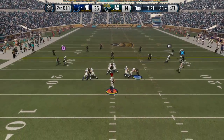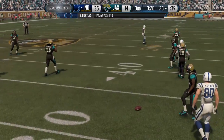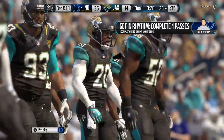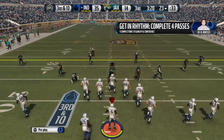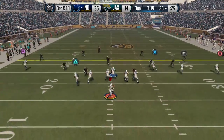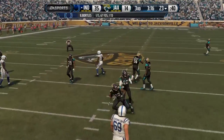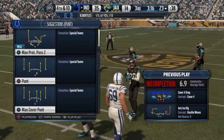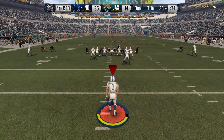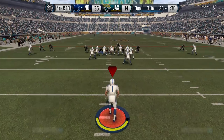Bortles standing back in the shotgun, ready for the snap. And it's knocked down. Sometimes on 3rd and long from the defensive side, I like the fact that you can blitz. Send more guys than they can block. Make the quarterback throw the football quickly and short. Then it's all up to coming up and making the tackle. And it's batted down. The Colts really don't have much of a chance of picking up this first down. It's 3rd long. Of course, the defense is looking for passes down the field. They're all over everything, and the pass goes incomplete.